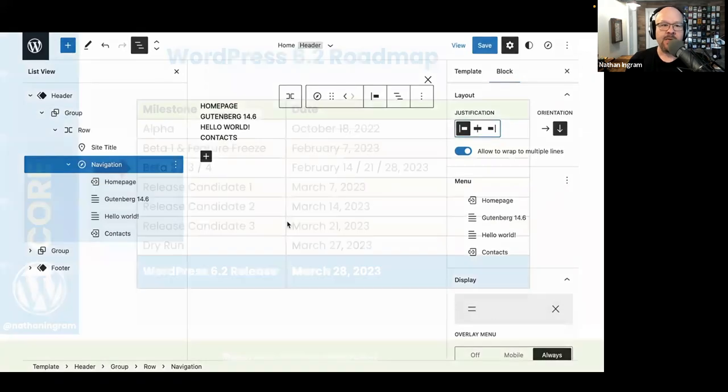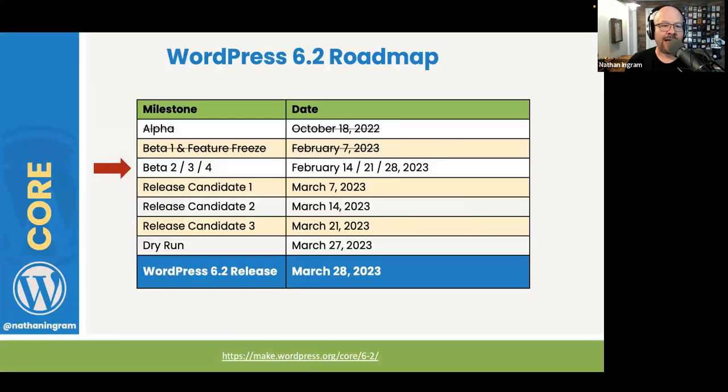So the schedule is on track. Beta 1 dropped last week. Beta 2 drops today. I'm not sure if it is out at the time of this broadcast, but it will be later today if it's not already. Then beta 3 and 4 in the next couple of weeks. Then you see the release candidate drops coming up in March with the dry run on March 27th. And the final WordPress 6.2 release is scheduled for March 28th, about 6 weeks from today.